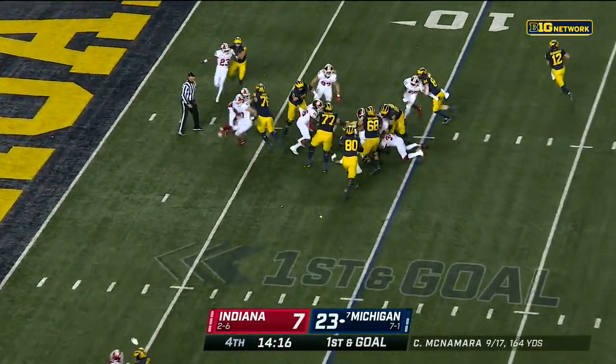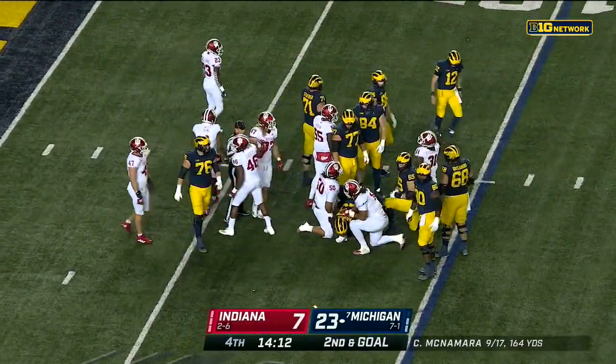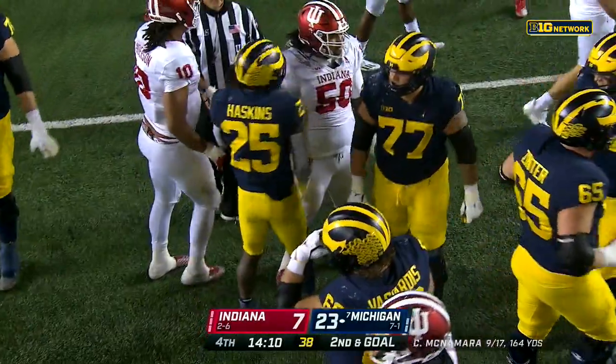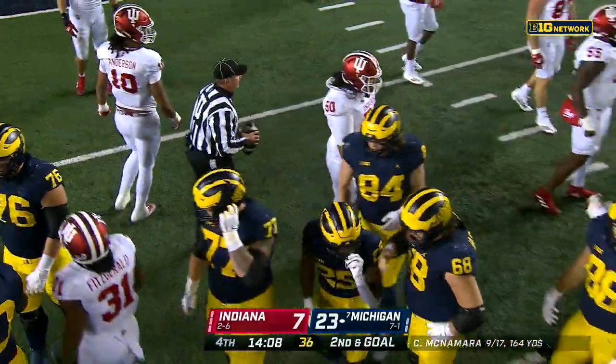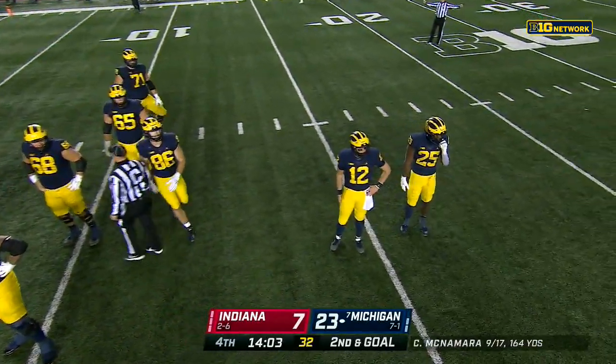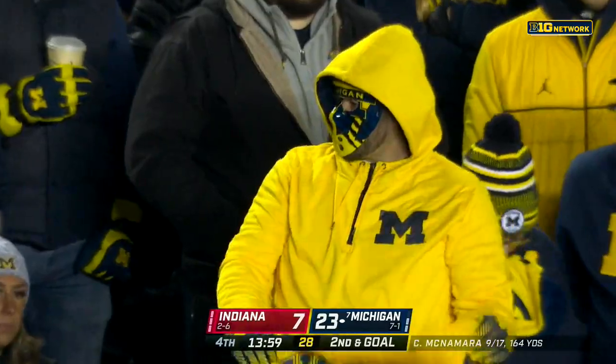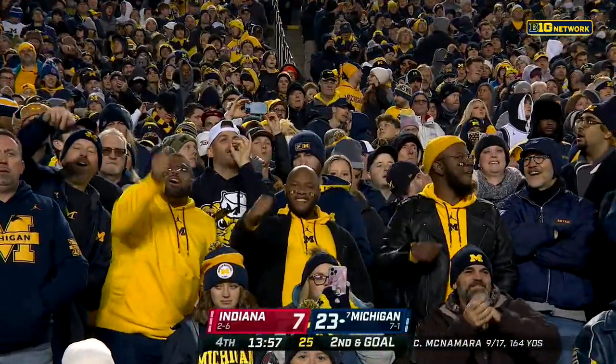Now Hassan Haskins with a couple yards there. New career high, 157 for Haskins. I think every Michigan fan sitting in here and watching this right now said, okay, come on now. Sixth trip into the red zone. The challenge a week ago in East Lansing: we're finishing these drives.